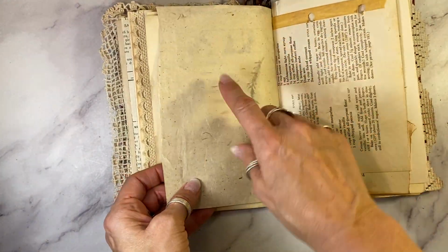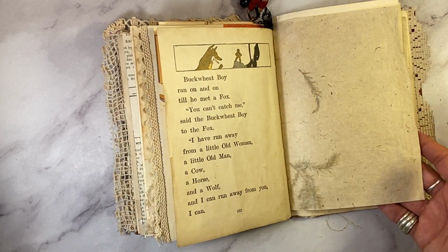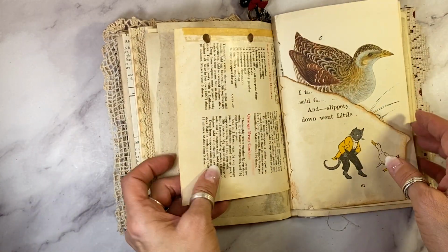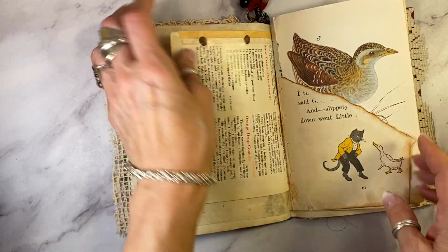This is the only thing in here that's not antique or vintage. But it is handmade paper, and they've infused some of these sprigs in here, which I love. That's 1920s, 1950s. Recipe book. Look at it, was well loved. This person really wanted that to stay intact.